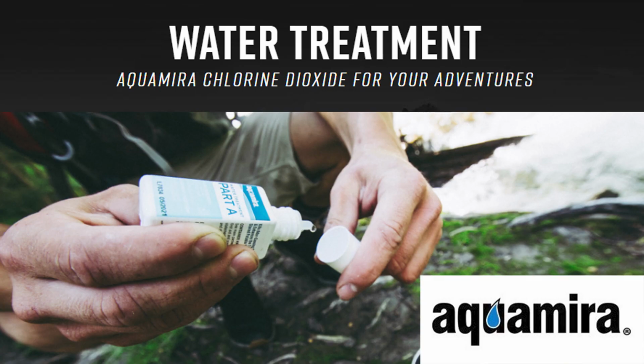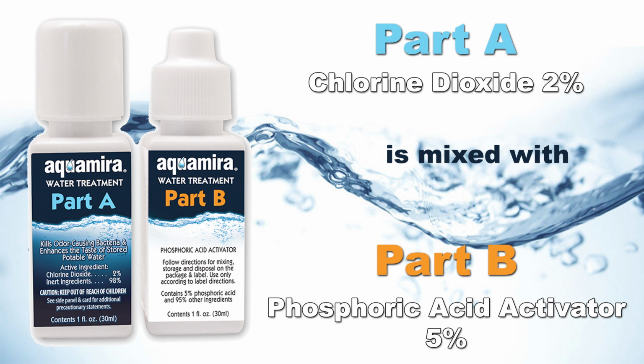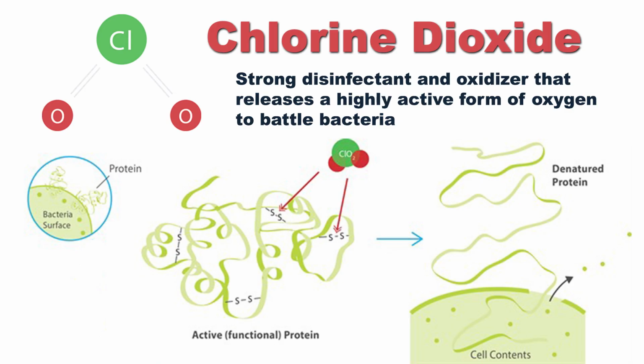Aquamira Technologies Incorporated, makers of Aquamira water treatment drops, was first introduced to the outdoor market in 1999. It's a liquid chlorine dioxide solution that many backpackers use to purify and disinfect backcountry water sources. If you're unfamiliar with chlorine dioxide, it's a well-established disinfectant that works by releasing a highly active form of oxygen, which is a strong oxidant and a powerful germicidal agent. It kills bacteria and enhances the taste of stored, potable water. Each A and B set of 1-ounce bottles treats up to 30 gallons of water.